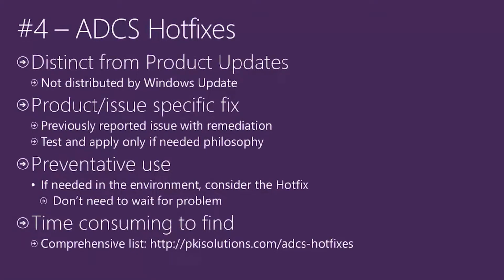There is the ability to use these a little differently. You don't specifically have to wait until you have the problem to fix it. If you're using the technology and you know that there's a hotfix as it relates to it, test it and put it into play. You don't have to wait till you get a database corruption. You don't have to wait until something breaks. If you know it pertains to something you're doing, test it and deploy it.